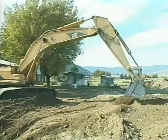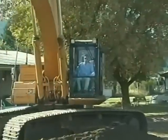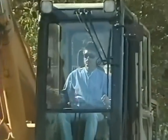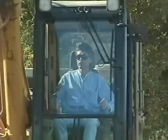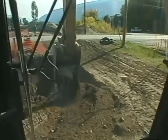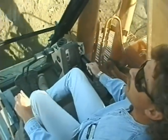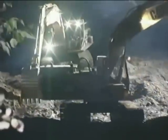Ed Fraser is my name, from Manitoba. Actually, just outside of Brandon, a little place called Rivers. Hoe operator. I mean, just digging in the dirt, lots and lots of digging in the dirt. We make the ditch here for the pipe to go in the ground, whether it be through roads, rivers, whatever it takes. It is fun. When you first start, it's almost like a ride at the fair, because this machine swings.